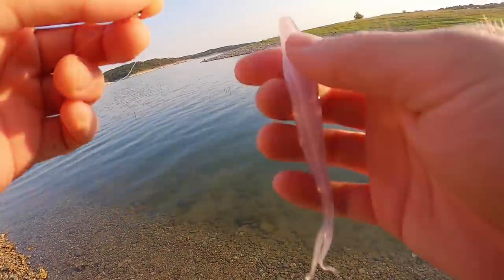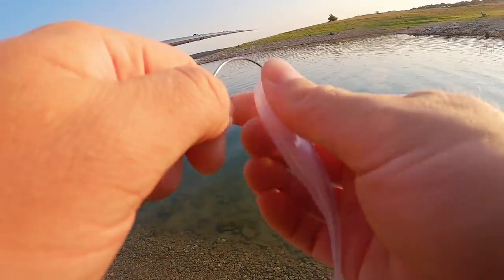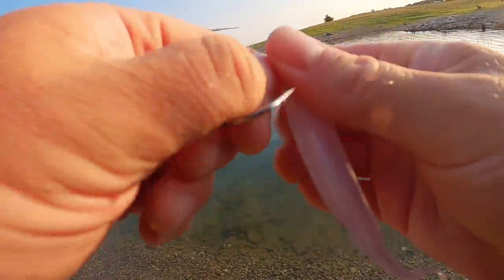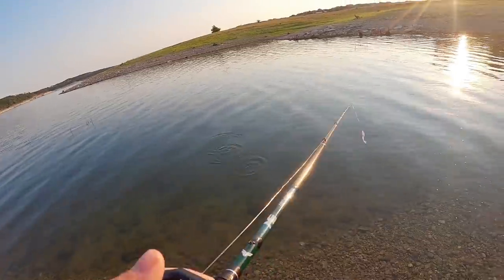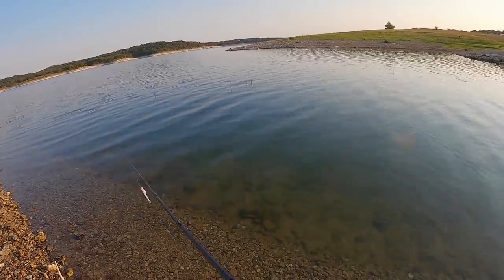Fish number five in the video. Back down here for the third time in this one. Bank Beater Heater Series Part 3. Trying to get a little bit more than three fish for this video for you guys. Came down here right at sunset yesterday and got one little dink over here on the fluke. But that right there was more like it. I ain't mad at it.